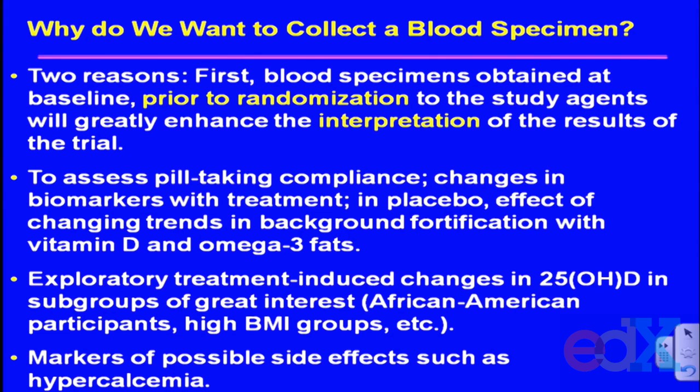Another group we're interested in is defined by body mass index. For those who are over a body mass index of 30, for example, who would be categorized as obese, does that change in any way the metabolism of vitamin D, the levels of vitamin D, the effects of vitamin D? That's something we'll be able to look at because we have these blood specimens. And we can also look at markers of possible side effects of the agents, for example, hypercalcemia. We can have it reported by the participants whether they have been diagnosed with hypercalcemia, but we can actually measure it directly ourselves, which would allow us to safeguard the safety of the participant group in a way that we couldn't do without the blood specimens.